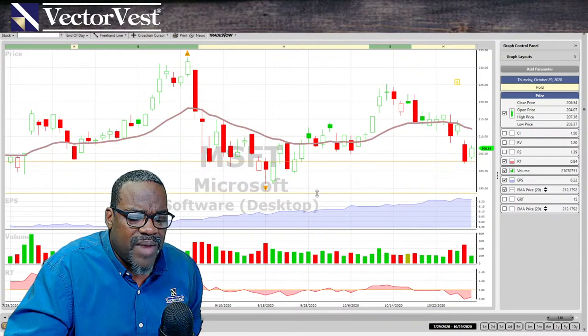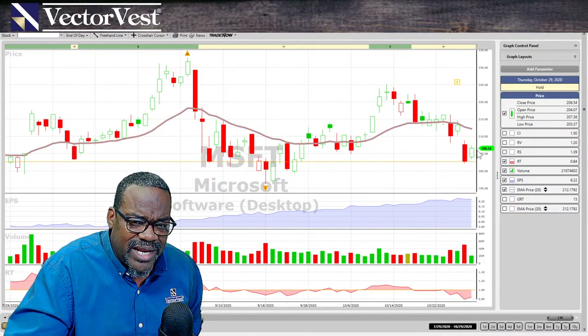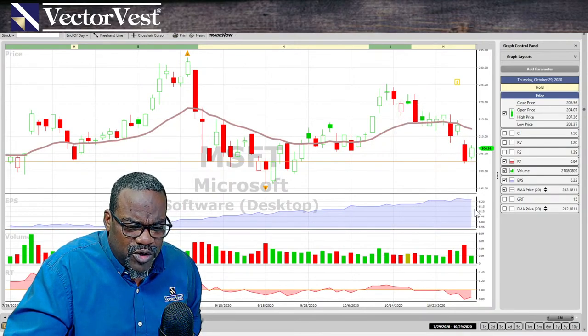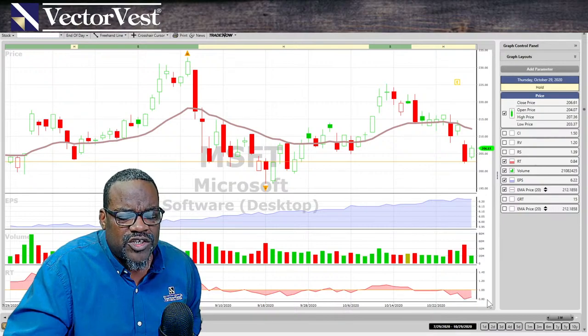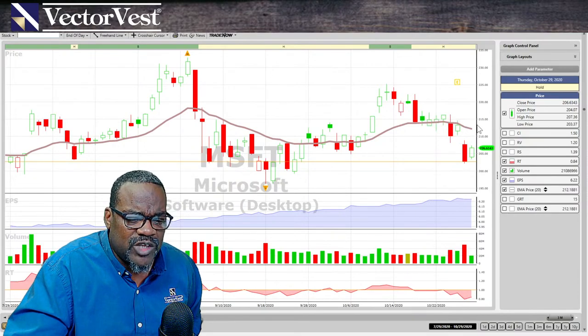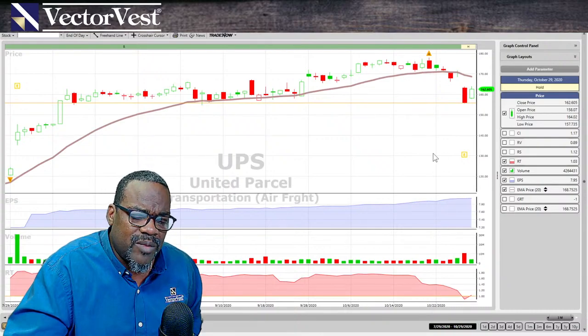What else is in here? Microsoft beat earnings, nice up day today. But look at where Microsoft is right now, below the 20-day exponential moving average. Earnings looks beautiful, but RT shows me the stock is in a downtrend right now. I would definitely wait to see if the stock can get back above the 20-day exponential moving average and RT go above one.